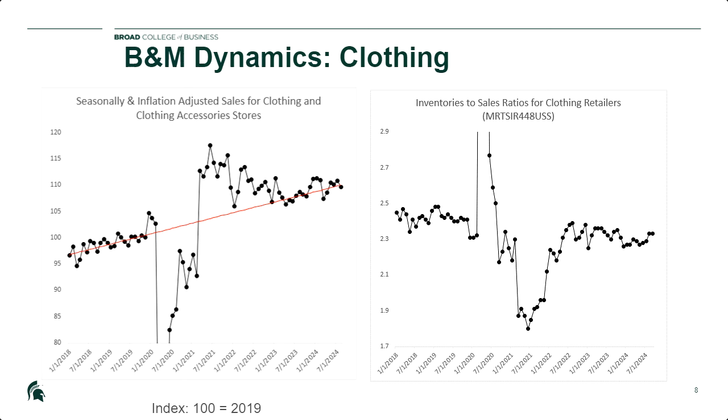And all of a sudden, their inventories to sales on the right plunge. So again, this is an unexpected realization of demand. Well, the clothing retailers were very disciplined, and you'll notice their inventories to sales have climbed back right to where they were before the pandemic, but they're not increasing anymore. So this was a sector that did not have this excess inventory accumulation issue compared to the furniture and appliance retailers or the building material retailers.